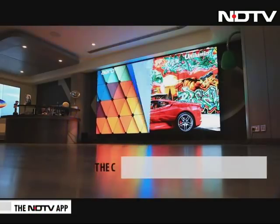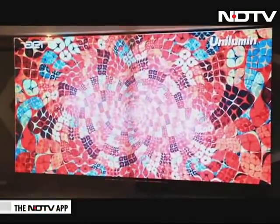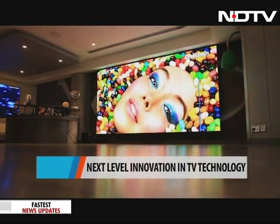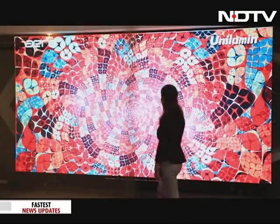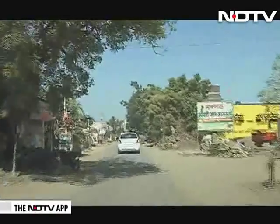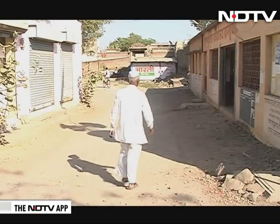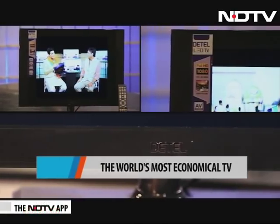When they nicknamed a television set an idiot box, they probably never realized the kind of innovation this category would see. From ultra-thin wallpaper TVs to modular DIY TV sets, television companies have taken it upon themselves to take your visual experience to the next level. However, even today, over 30% of the Indian population does not have access to television sets. That's where the Detel D1 LCD attempts to make a difference.